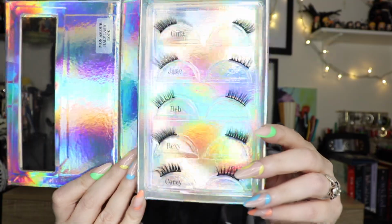Next favorite is this half lash look from LAJ Beauty. I absolutely adore these styles. Now, I like a big, out there, in your face lash, I do, but I've been getting into these half lashes a lot, and this has helped me really appreciate them. My favorite in here is probably the Corey one. That's the one I use the most down here, but they're all beautiful.